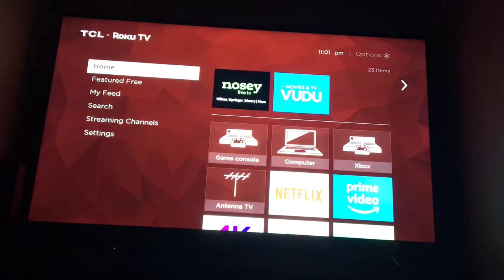Anyway, if you're more familiar with these apps than I am, or do you know some secrets? Do you know things that I'm missing on here? How can I utilize this? What does 4K look like on this television? Because I've never watched a 4K video on this television. Let me know in the comments.